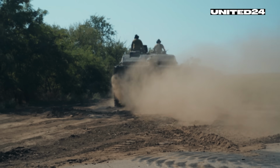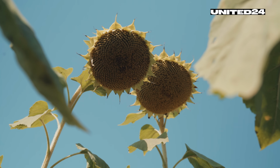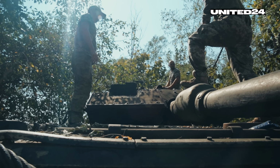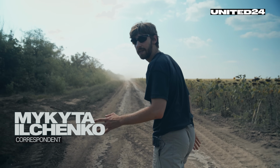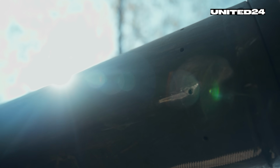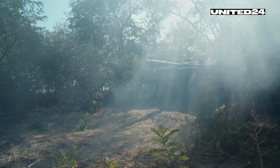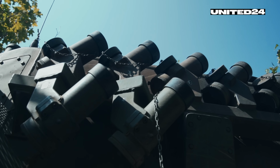Summer is ending, but military operations in the south of Ukraine are just approaching their climax. We were lucky to get access to the so-called Iron Cavalry, the spearhead at the forefront of the Ukrainian campaign. The 47th Mechanized Brigade has been in the vanguard of the Ukrainian counteroffensive for many months now. And we're about to see the machine that helps the soldiers to attack and to successfully push the enemy in one of the most challenging directions.